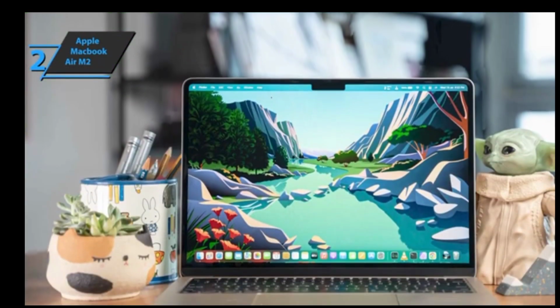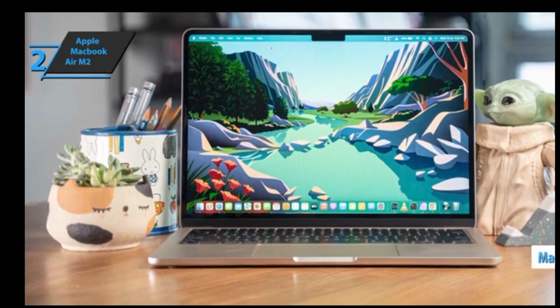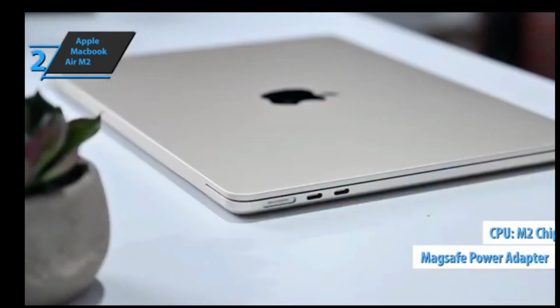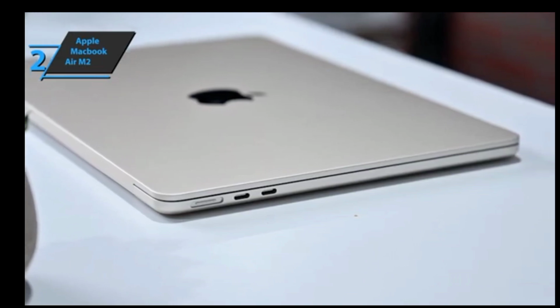The new Air is impressively thin and light, but it also has a bigger, better screen, a great set of speakers, and a great MagSafe power adapter. And thanks to Apple's M2 chip, it's also much faster than the last model. Once again, Apple has set a new standard for ultra-portable devices.